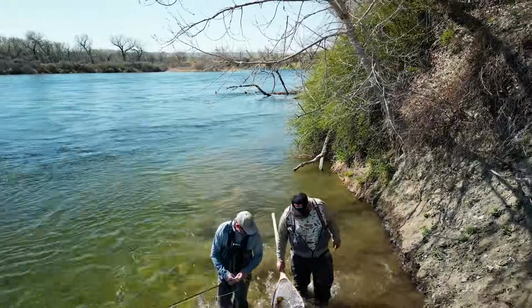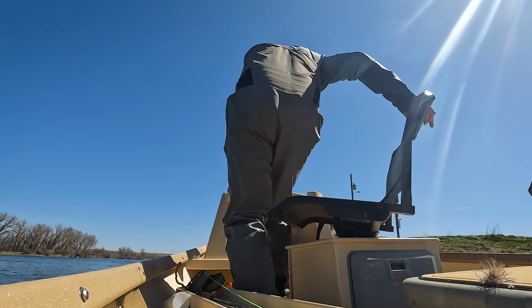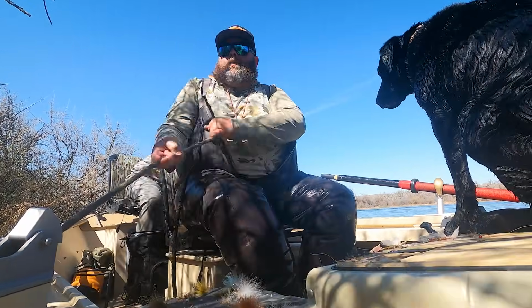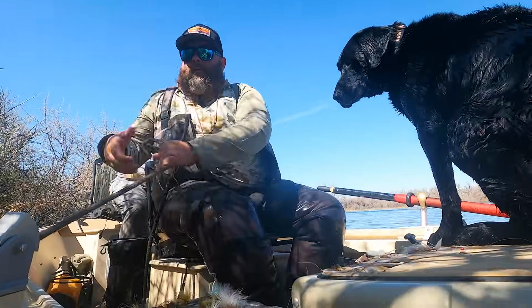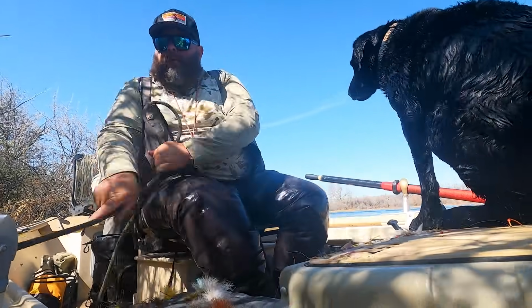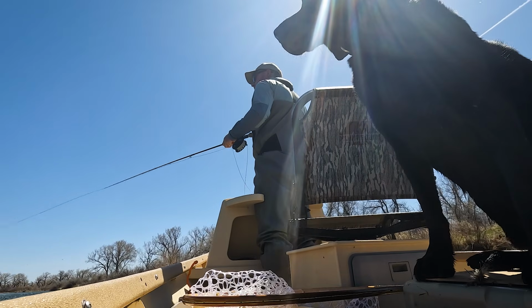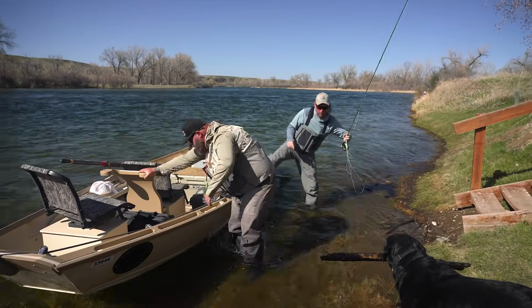As the afternoon moves along, we decide to head on down the river to another spot Pete knows of that, at this time of year, if the conditions are right, we may be in for some dry fly opportunities. But first, we have to get there. We will nymph our way down, both from the boat and walking and wading.